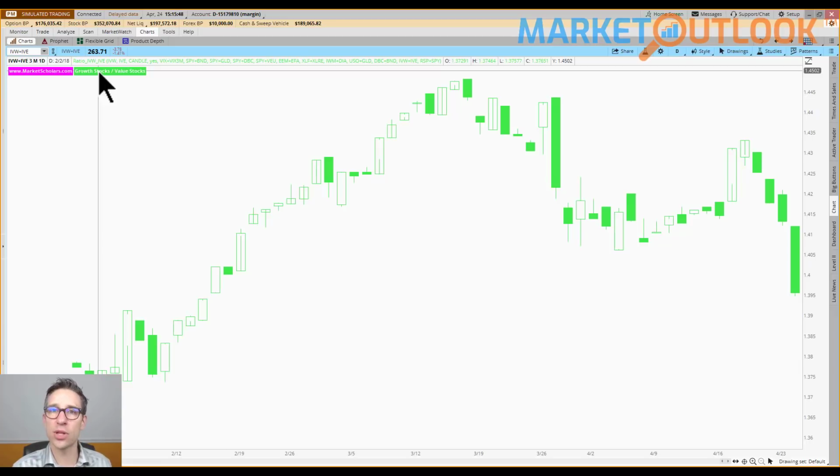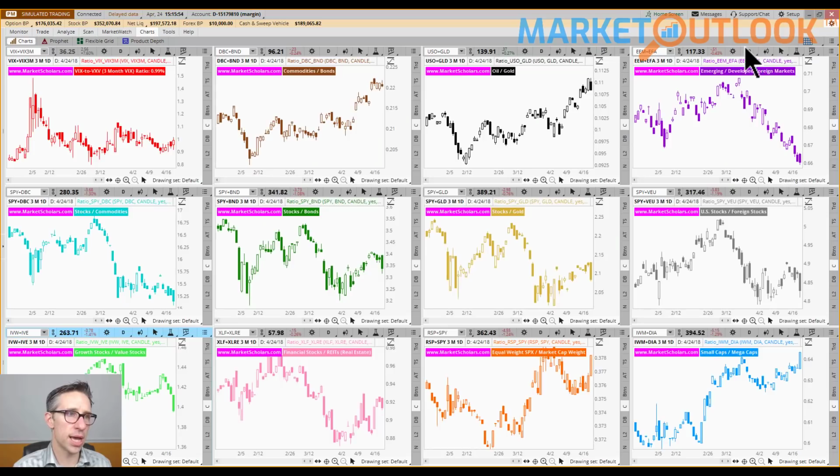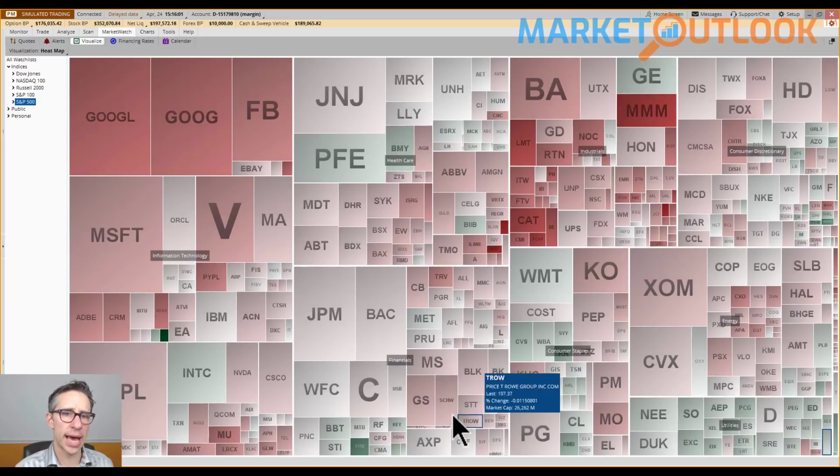So again, it's giving you that impression of more of a risk-off type of market environment that we're in on a day like today. Another thing that I thought would be interesting to look at would be if I come over to the Market Watch tab and take a look at our heat map, or some of you might call it a market carpet, and you'll get a sense real quick of what kind of day it was.